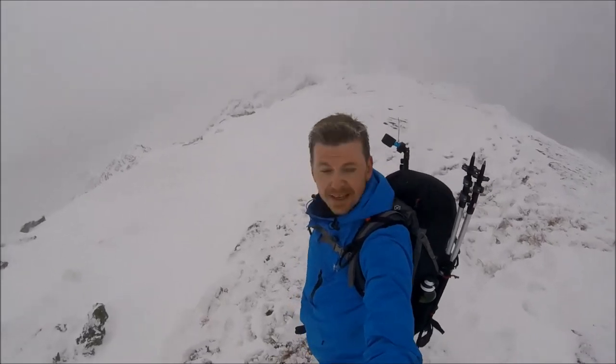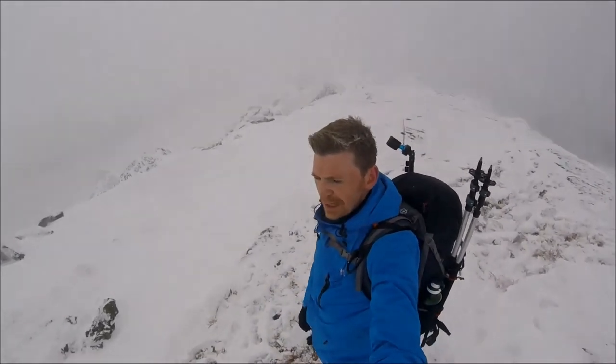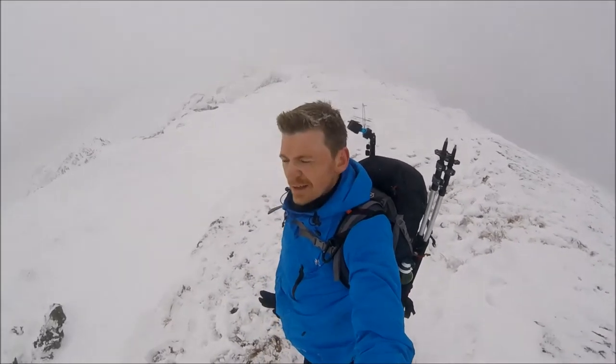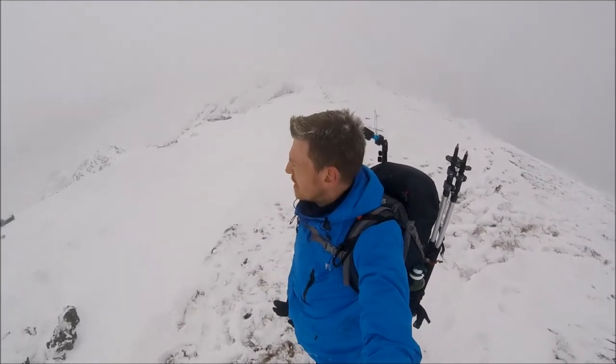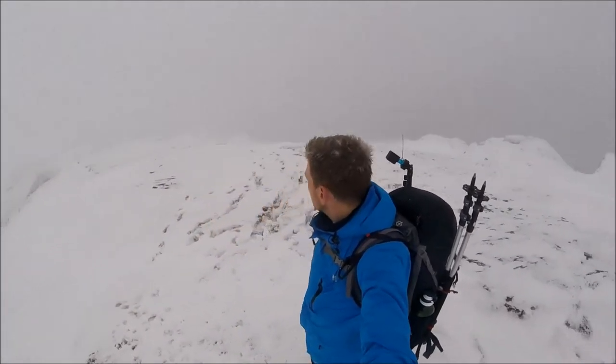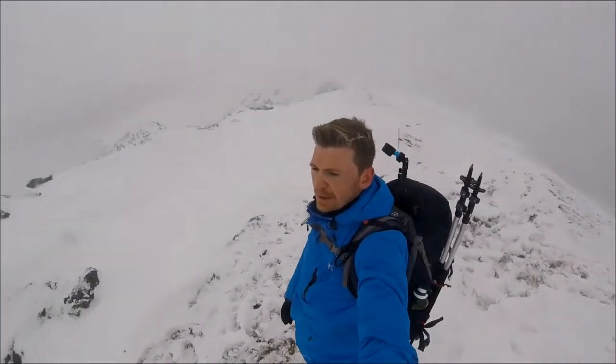The top of the high bealach, so I'm standing at about 800 metres, with about another 130 odd to go. But it's turned into a complete winter wonderland, so I'm going to crack on, okay? Not long to the top now. Let's go!